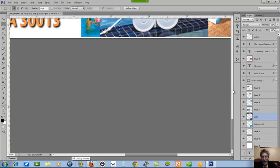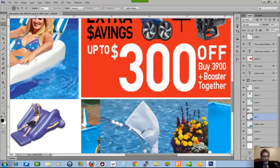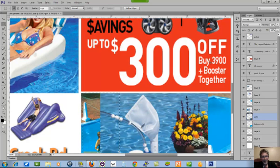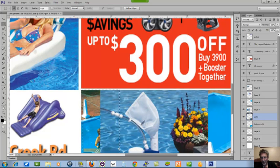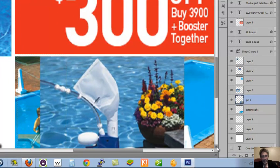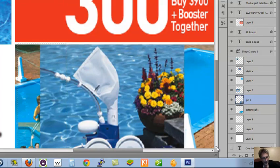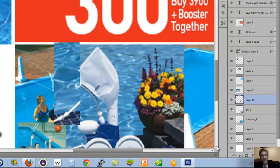We can draw a box around a certain area, and then, sorry, the performance is really bad because I'm trying to video and I'm doing it through PC at the same time. Alright, so what we do is called a cut and paste, Control X, Control V.